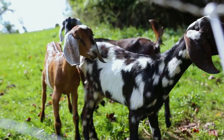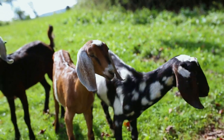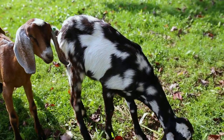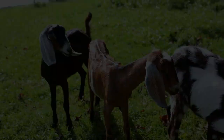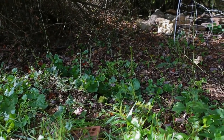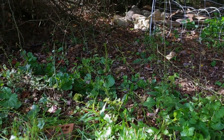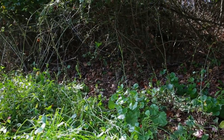So these girls have been in this area for about a day and a half now, and they have done some amazing work. I'm going to show you around the amount of brambles that they have cleared already. They've taken down some of these brambles here. You can see that there are just twigs coming up, and a lot of the leaves they've nipped off.